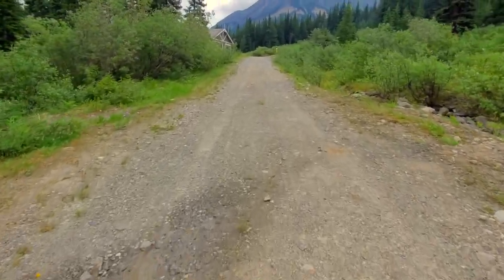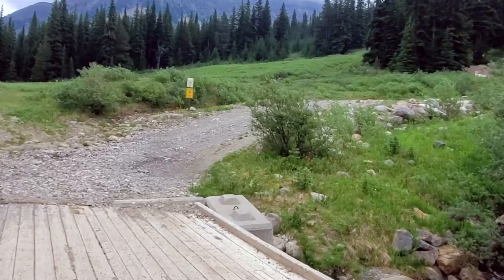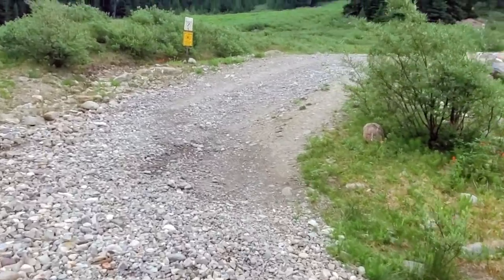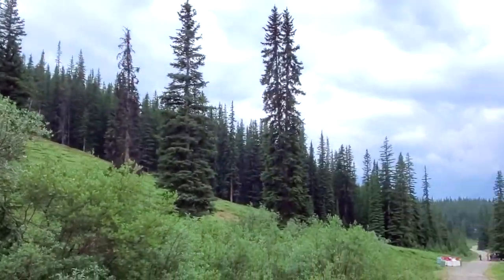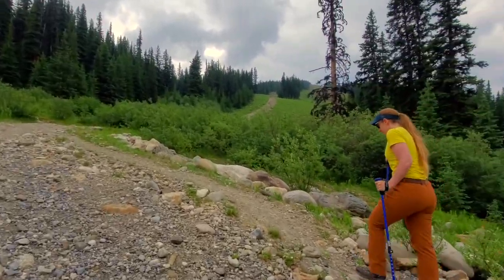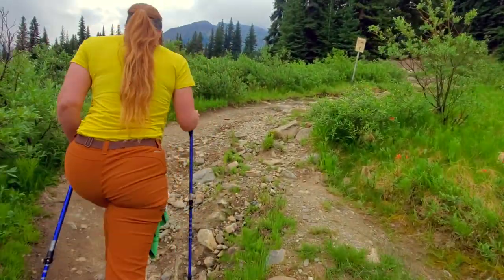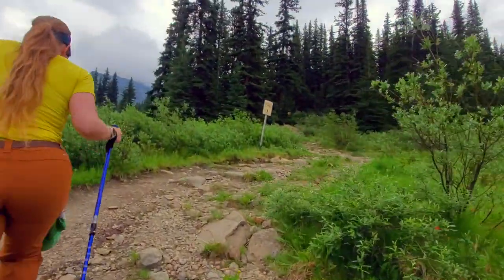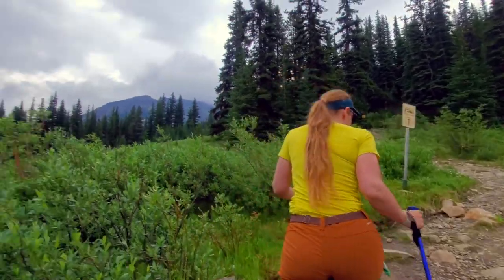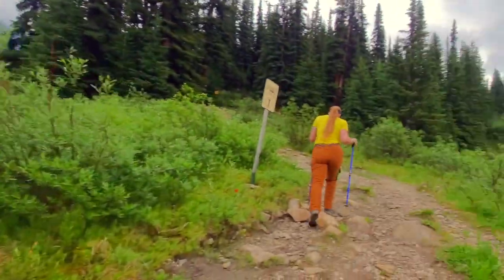We're just heading to Mount Richardson. So we just came off the road. The road is around 3.9K from the parking lot. There's Melody. First, we need to get to Hidden Lake, and Mount Richardson is just right behind Hidden Lake. You can hardly see it, it's actually covered in clouds.